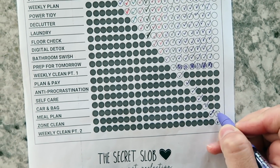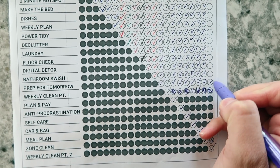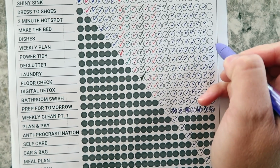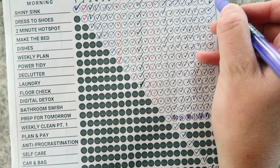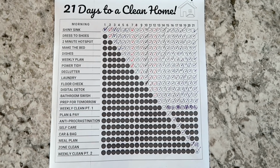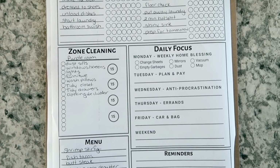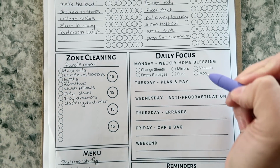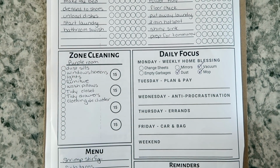All right, you guys, there it is, the last check mark on our 21 days checklist. I'm so proud of you. This has been such an amazing journey, and I know I've even been able to refine some of my routines and habits, so thank you so much. When you go over to your weekly cleaning schedule, make sure you're refreshing it for today, writing in those habits at the top that you're going to try and stick to for your daily routines, and then check off those 3 tasks: vacuuming, dusting, and mopping under the weekly home blessing on Monday Daily Focus.